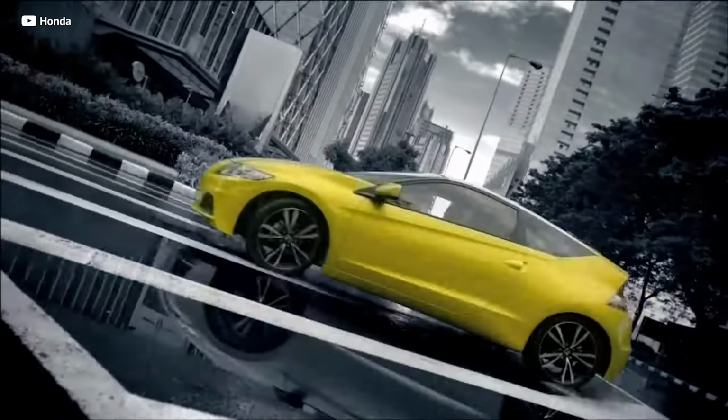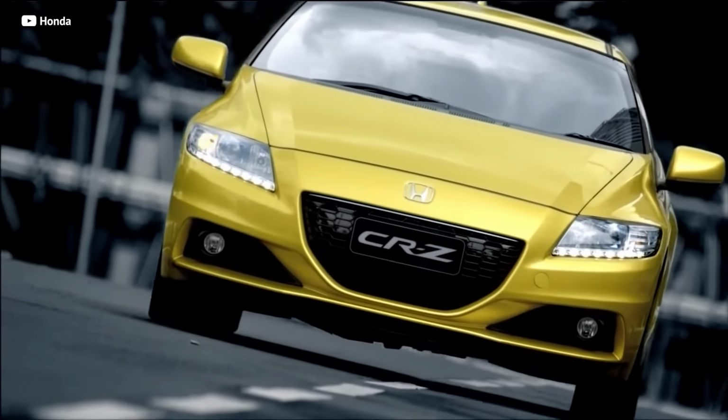I just like the looks. It has Japanese reliability, and having a large aftermarket actually gets me pretty excited. Now, it was between the CRZ or the Mini. That would be my top 2 picks.